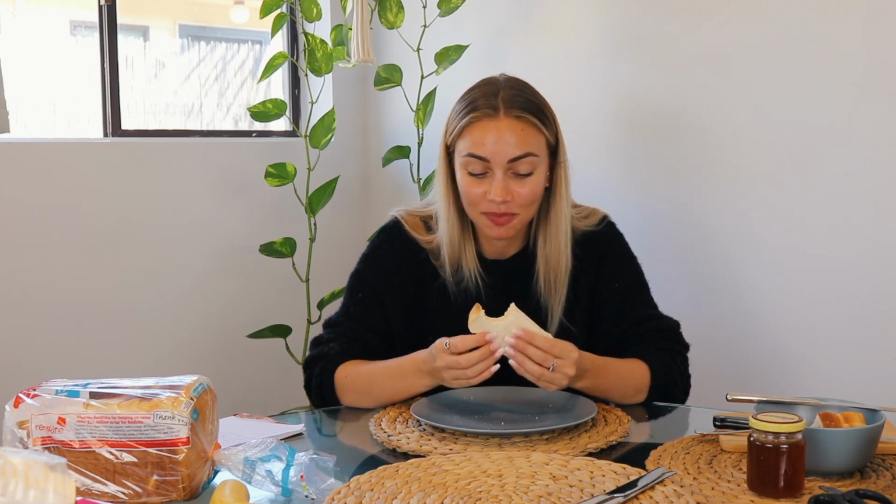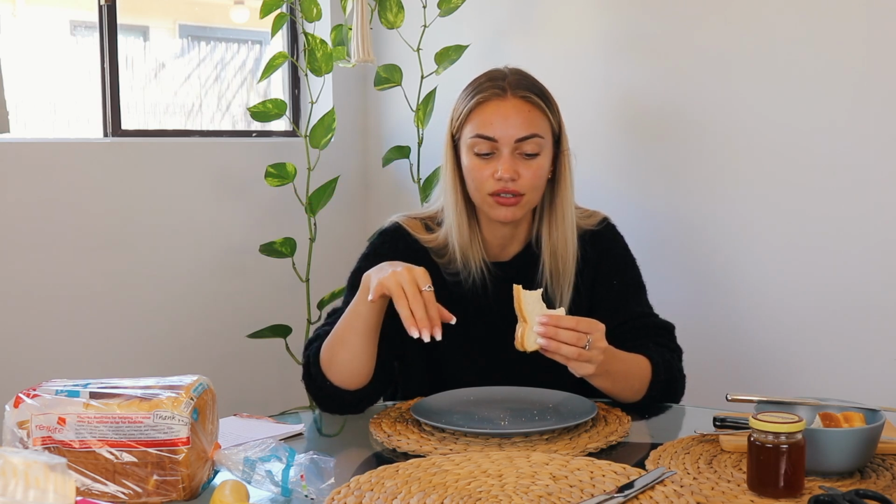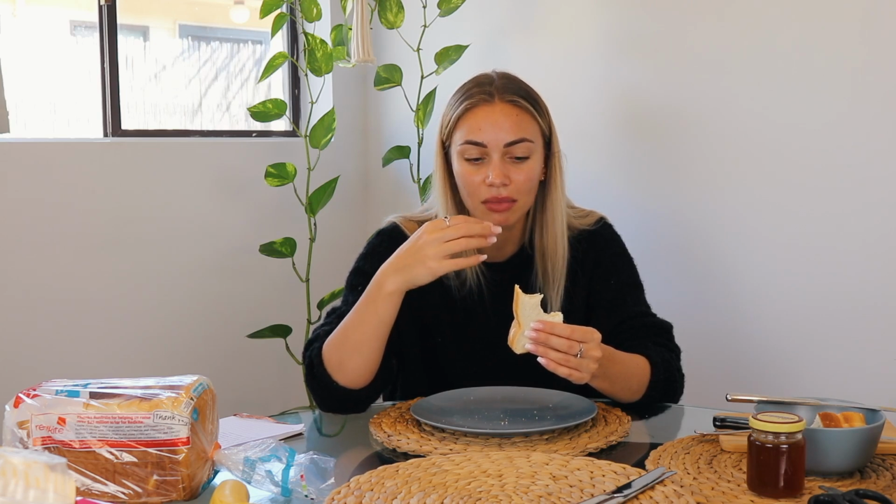That's pretty good. Yum. That is really good. I don't usually like honey by itself. I have honey in my coffees, and that's about it really. I never really put honey on anything else, but I really like this combination. Honey's usually far too sweet for me, but I think because the peanut butter is kind of salty, it's actually a really nice combo.